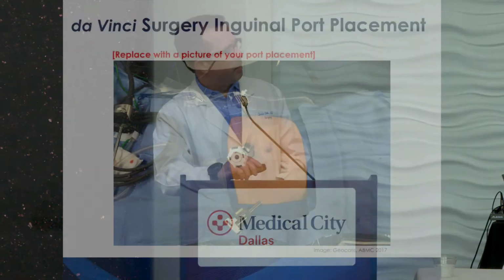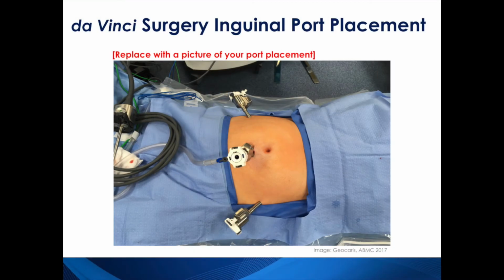For an inguinal hernia, we use 3 incisions. These devices that are going through the abdominal wall are called trocars, and they connect to the arms of the robot. The one in the middle is used for the camera. The ones on the sides are the surgeon's left and right hands, if you will. And you can see that gas hose that's attached to the middle trocar. That's where we use CO2 to inflate the abdomen.